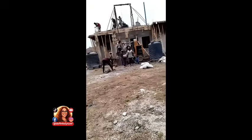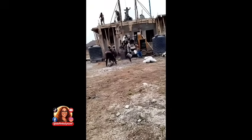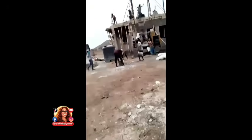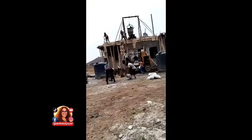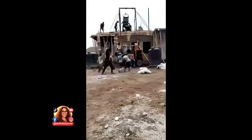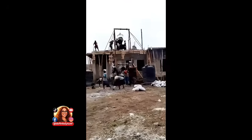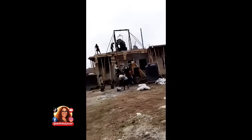I'll hide their faces. Sorry guys, the camera is also a bit shaky. Apologize for that, but I just wanted to show you the work that comes with building a home. It's exciting, but it's also worrying at the same time.